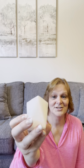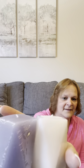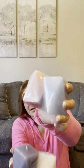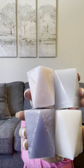Found these really cool candles. Now they're not in any container, it's just the candle itself, but I thought they were really cool. So this one's kind of like a purple or gray, and then the white, and then they had the pink and the blue. So I thought they were really cute. Figured, why not? So beautiful. Love having the candles on during the day, even at night when you're just sitting there watching TV.